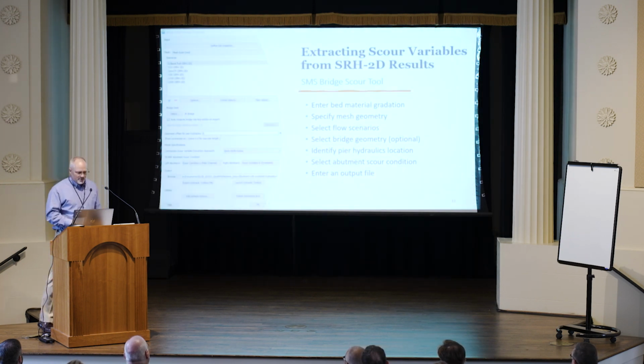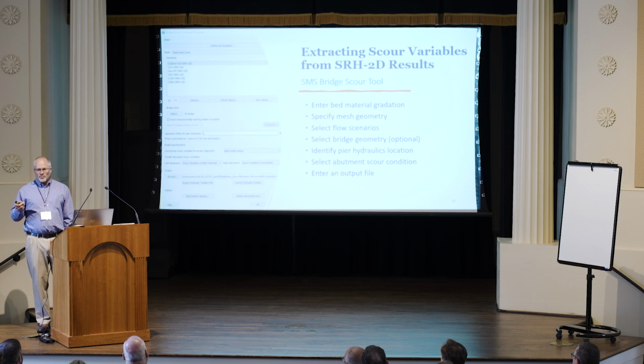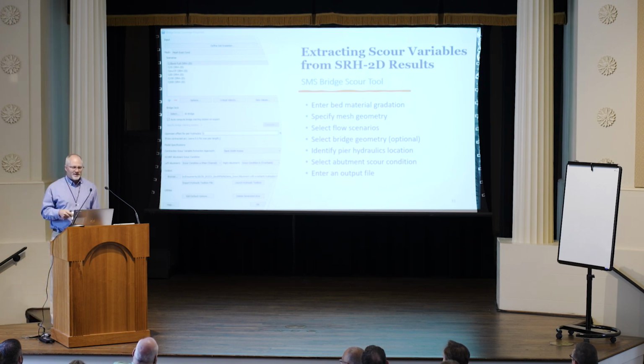So just to highlight a couple things, this is what the actual dialogue looks like in SMS. You can pick one or several profiles at one time. You specify a soil gradation. Now currently there's a limitation of entering one soil gradation. It's technically representing the approach section, but many use that to also represent the contracted section. That's another discussion. In the future, you'll probably see that expanded.